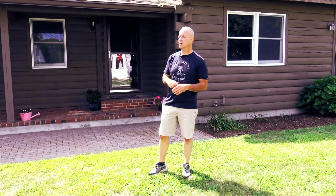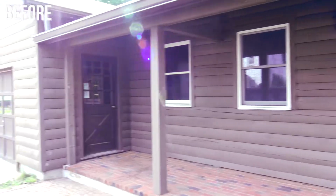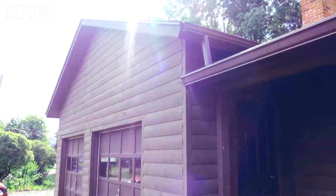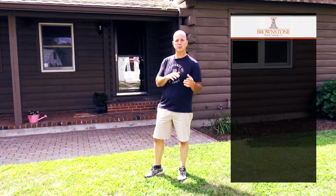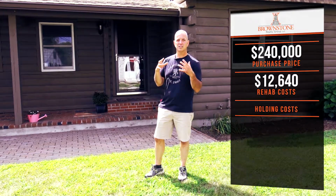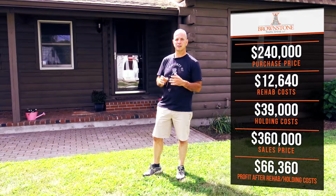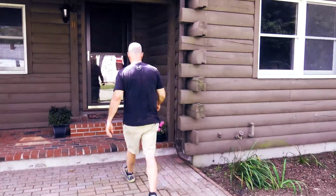We bought this house at an auction, already have a buyer for it, pleasantly surprised with the lack of extensive rehab that we had to do. We paid $240,000 for this house, spent about $10,000 to $15,000. We have a buyer at $360,000. We're looking to make a nice profit on this particular property. Let's go inside, I'll show you the house.